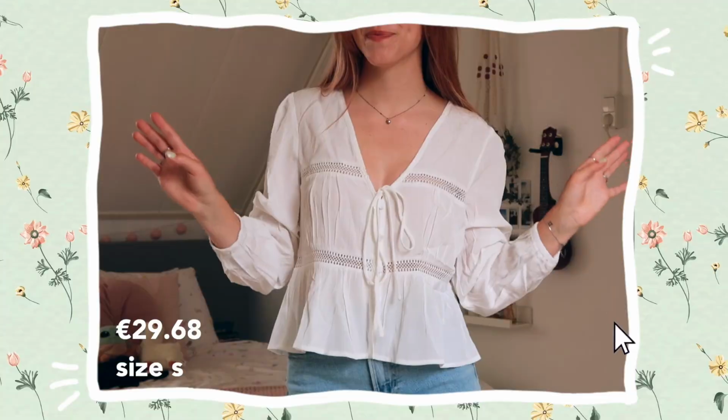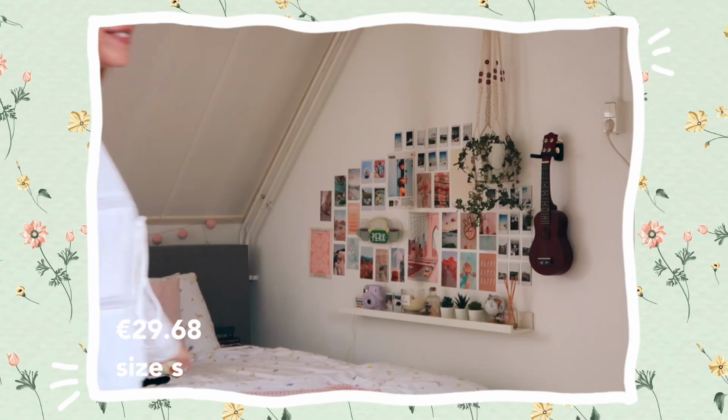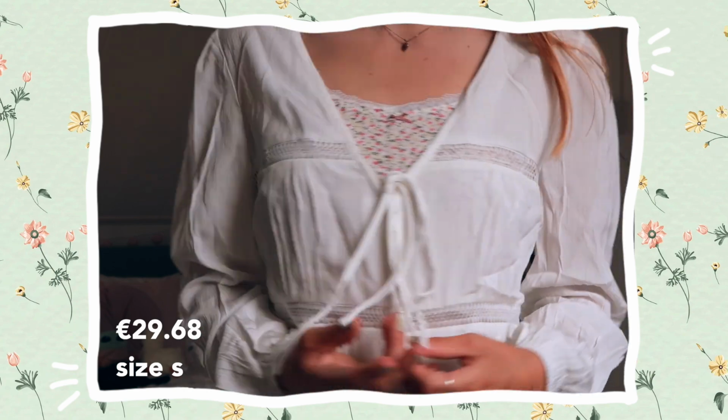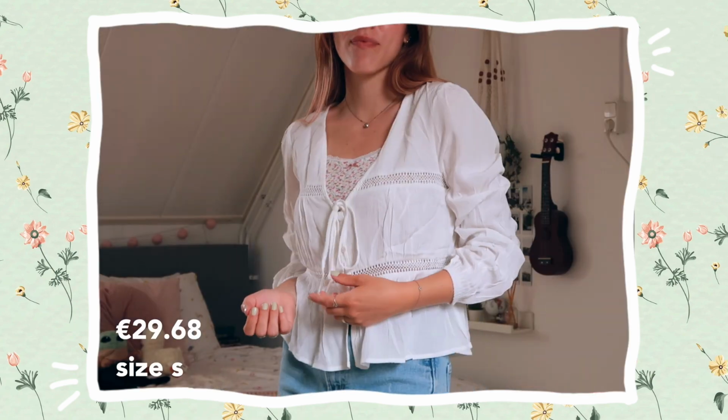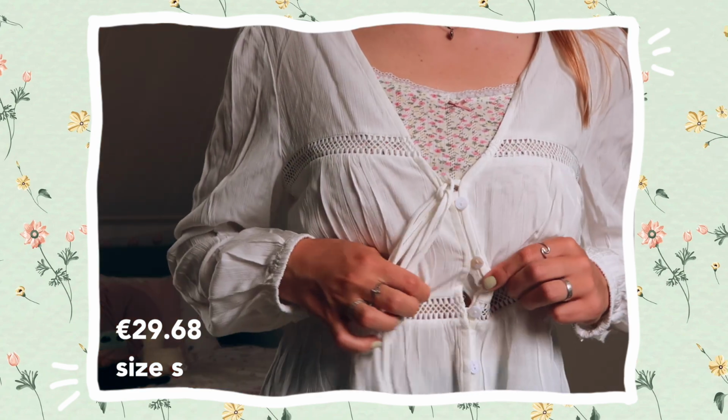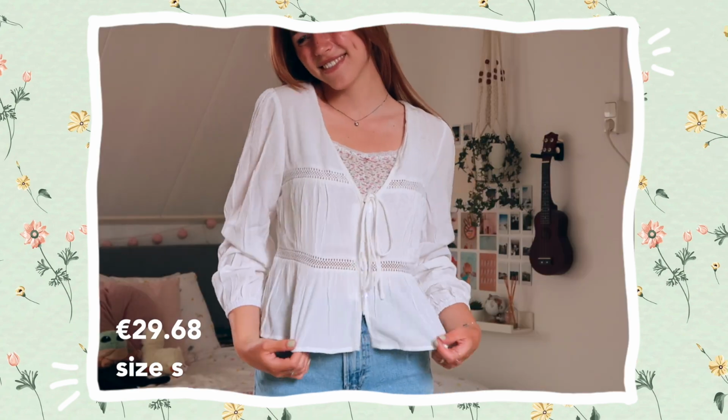So this one I did get in a small, and I think an extra small would definitely have been better because it's just a little big, and the cut is very deep while it doesn't really look that deep in the picture. So I don't really know where it went wrong because I loved it so much in the picture, but on me I like it a little less.